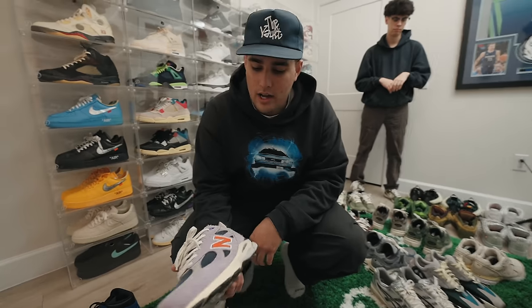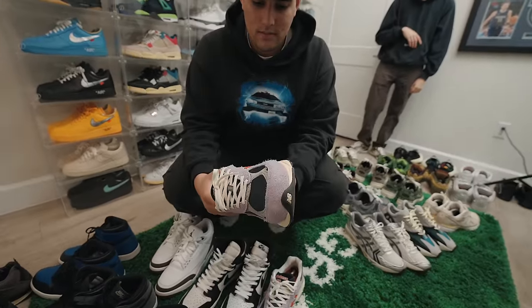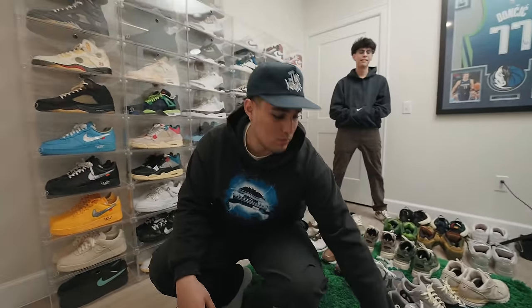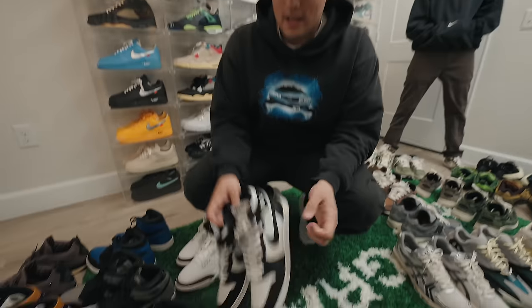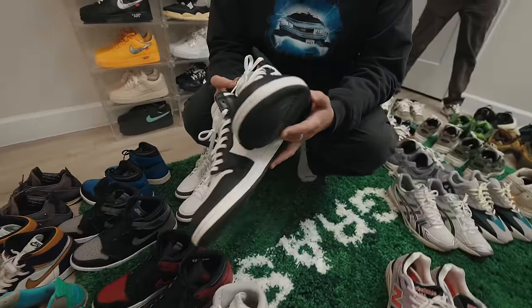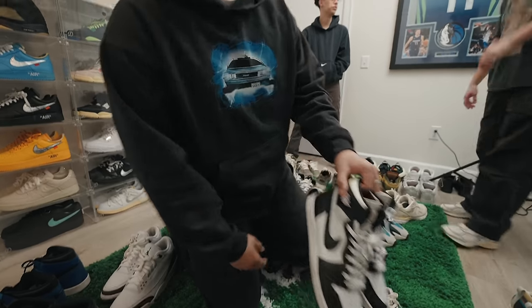New Balance, Raw Amethyst, Teddy Santis. These are cool. I don't know why you got those. I still like these, but I have too many pairs and they're kind of hard to wear. Black and White 85s. We'll get to the reason why I'm getting rid of these in a minute. Just to sum it up, I have the OG 85, so I don't need the retro.